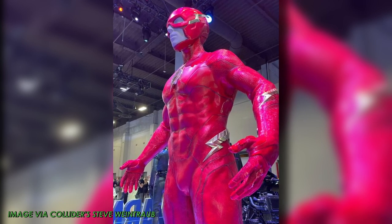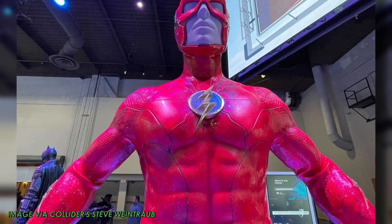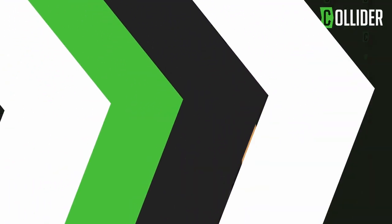In addition, the symbol in the middle of the new costume is also taken straight from the comics, with the yellow lightning bolt centered in a white circle. Check out the superheroes and their new looks in 2023, when Aquaman and the Lost Kingdom and The Flash hit theaters on March 17th and June 23rd, respectively.